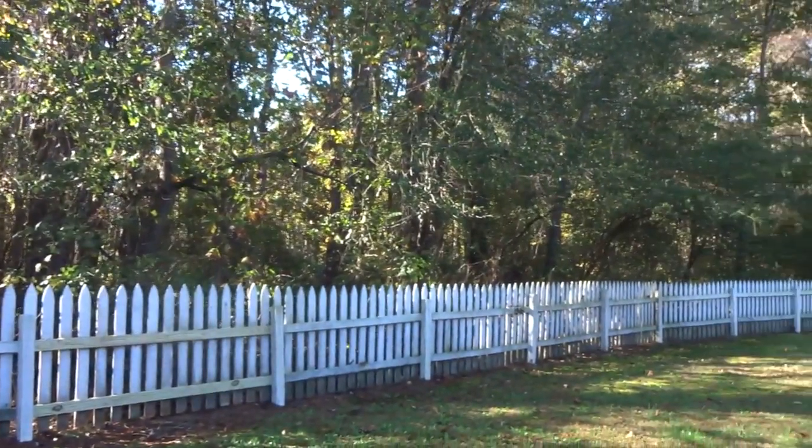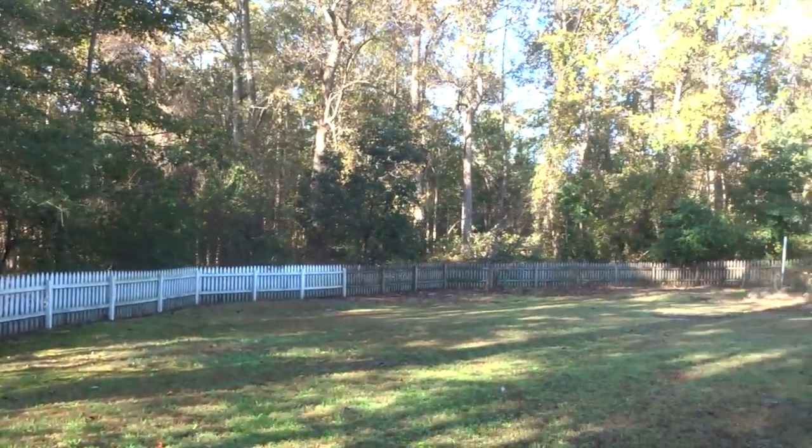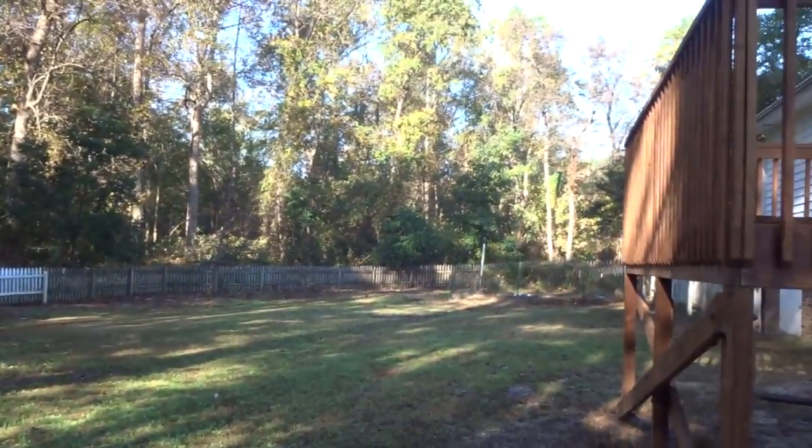Fenced, flat, spacious yard with storage shed and plenty of room to entertain and play. The spacious back deck is perfect for grilling and relaxation.